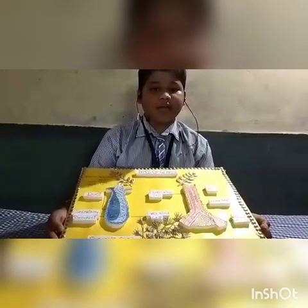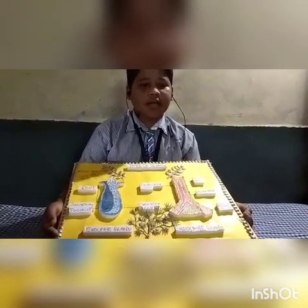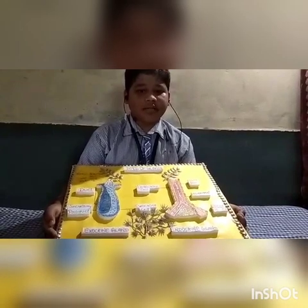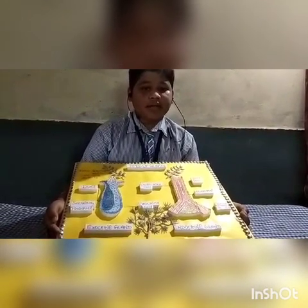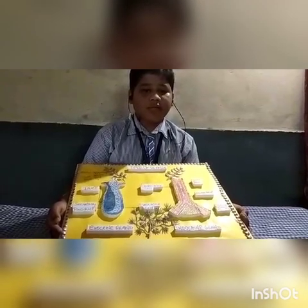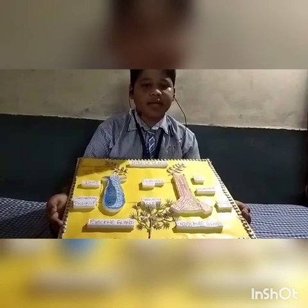But there is another type of gland which has both endocrine and exocrine, the mixed gland. Hormones are secreted from the ductless part and enzymes are secreted from the part which has ducts and helps in breaking the food down. An example of one such gland is the pancreatic gland.